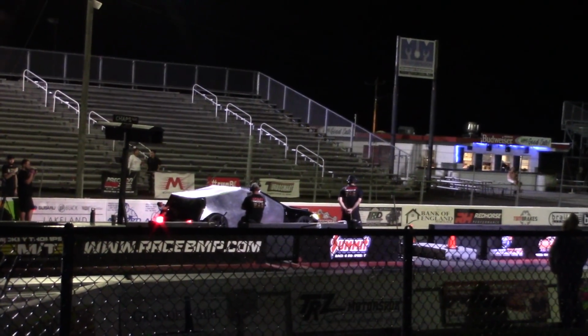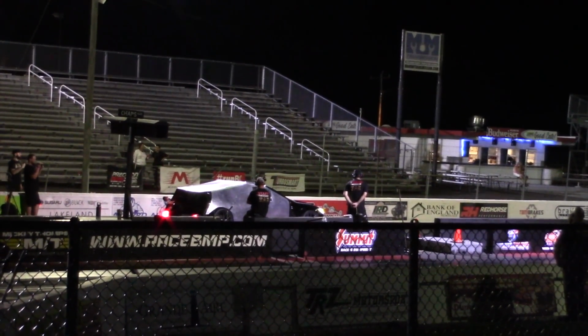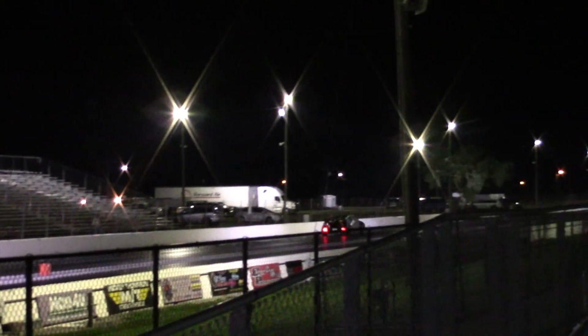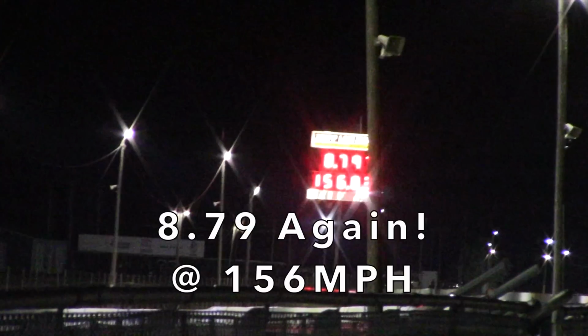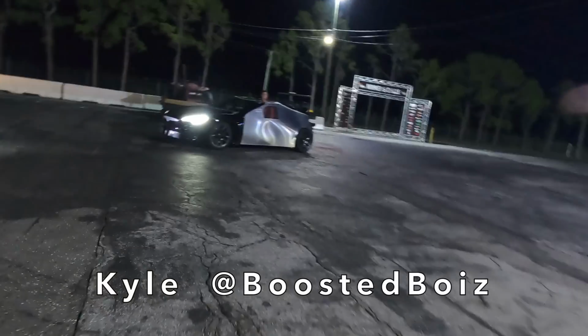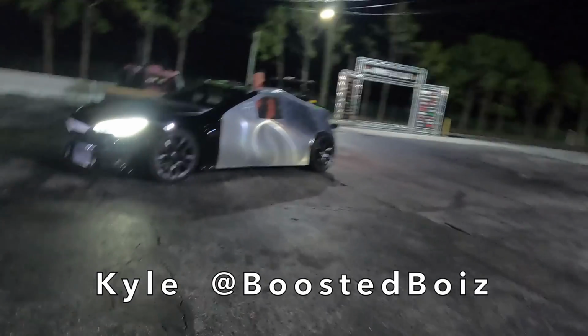All right, here's Kyle's final pass of the night. He's still in our Nittos. Let's see if he can best that 879. There goes. Another 879. 879. You want to get another one? We got a few minutes. Let's send it. I'll run the battery out.